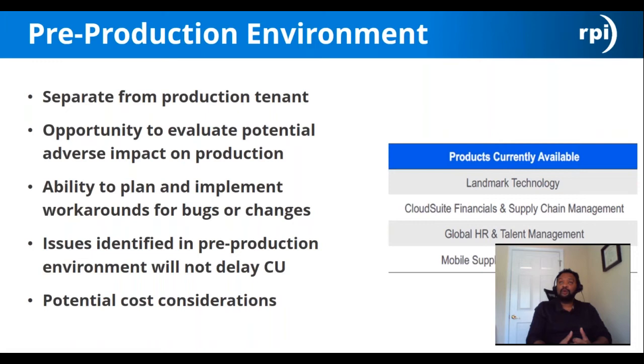One thing that we do want to call out to clients is, let's say you do have the production environment, I don't know that there's a direct guarantee as to specifically how far in advance the pre-production environment will get the CU, but the goal is for it to be an advanced window, right? So if the production environment is updated on June 4, maybe pre-prod is updated in late May. So the goal and the intent is for there to be a window.